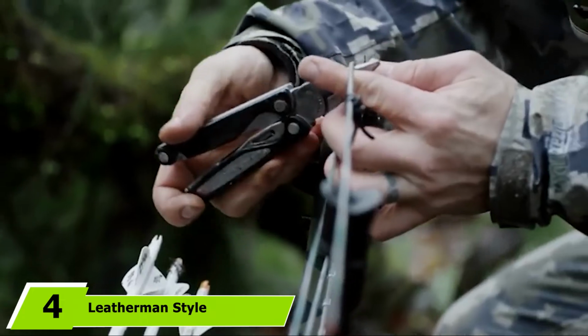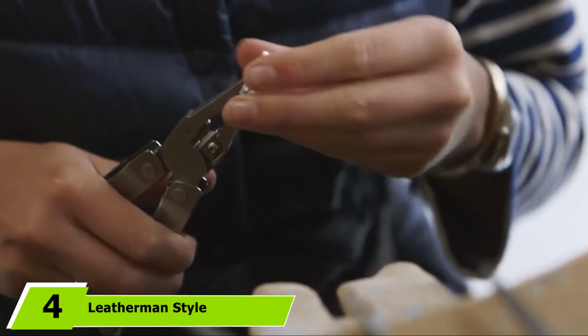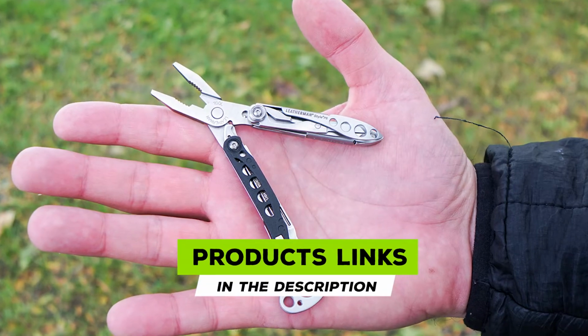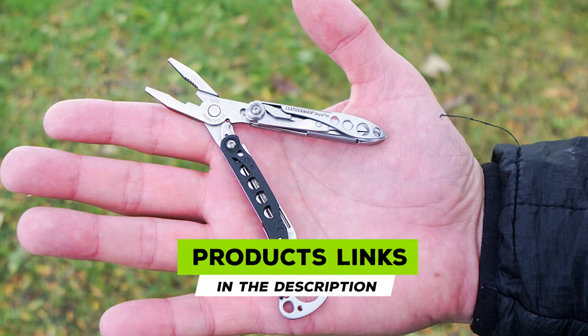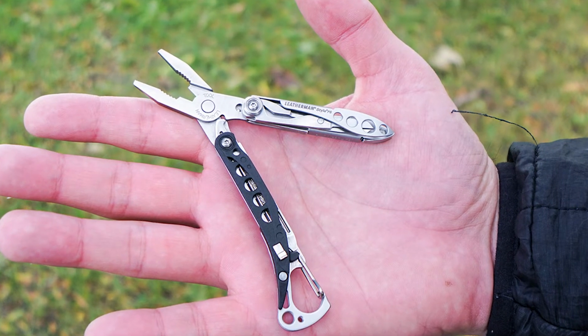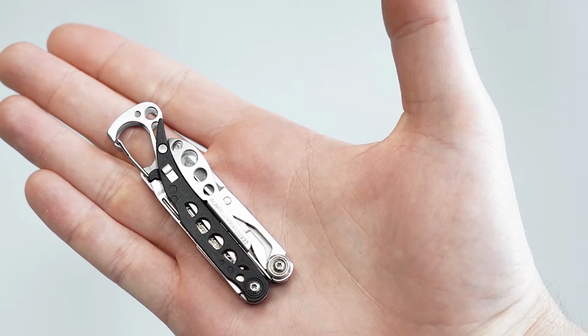Next at number 4 we have Leatherman Style PS. Outdoors writer and avid hiker Latry Graham carries the Style PS because it's TSA-friendly. There's no knife, of course, but it still packs pliers, a wire cutter, scissors, tweezers, a screwdriver, a nail file, and a bottle opener.